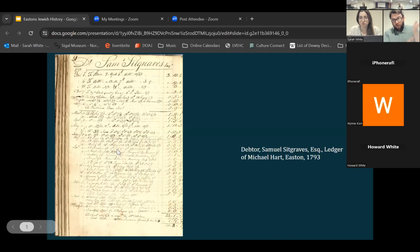You're all doing great. So as someone relatively new to Easton history, one of the things that was really interesting to me, and I'm showing, or I think is being shown, is the ledger of Michael Hart. This is from 1793. Michael Hart was an exceptionally prominent Eastonian. He was a shop owner. He was involved in the formation of Easton's first fire company, the Humane Fire Company. Everything always circles back to the Humane Fire Company here this year. So he was involved in that.